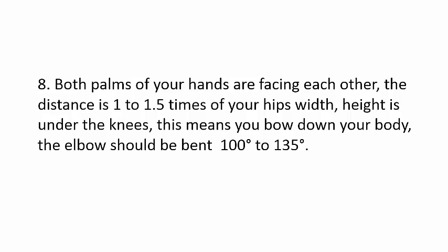Position 8. Both palms of your hands are facing each other. The distance is 1 to 1.5 times of your hips width. Height is under the knees. This means you bow down your body. The elbow should be bent 100 to 135 degrees.